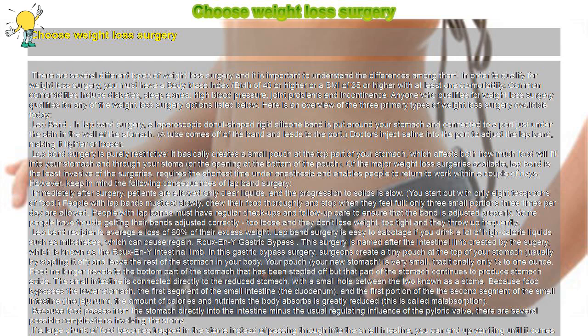Possible complications from duodenal switch surgery include the possibility of malnutrition due to malabsorption of nutrients. In order to avoid this, you must take a multivitamin every day and 1,500 to 2,000 milligrams of calcium daily. You must also follow up regularly with your surgeon and have regular blood work to ensure that you have no vitamin deficiencies.